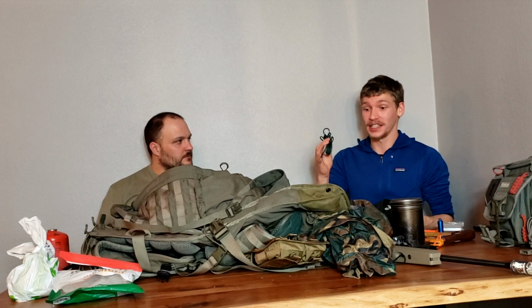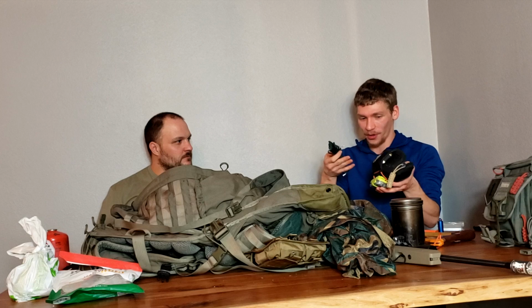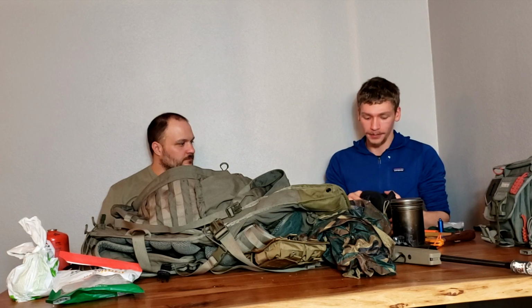So similar to Chuck, I also carry paracord. Mine is a little bit less because it is a smaller pack, but I do have that as well. So the next thing is a flashlight, which you also have, and yours is a headlamp, mine is a headlamp, but any flashlight will suffice. I think headlamps are the more versatile because you can obviously use them hands-free. So something like that for light is going to be important.